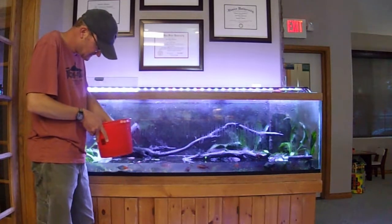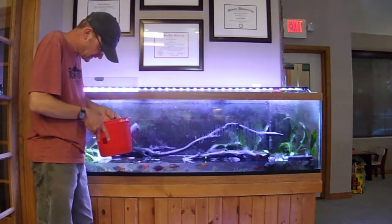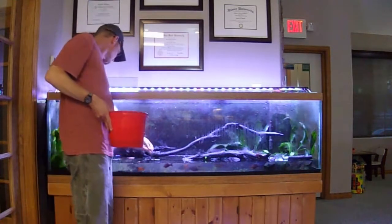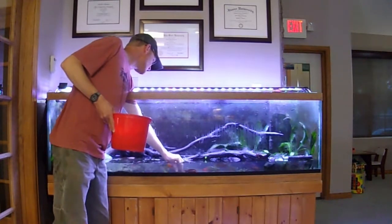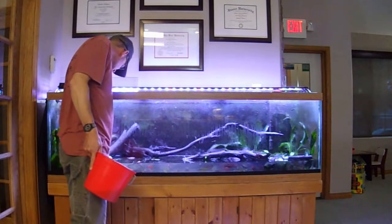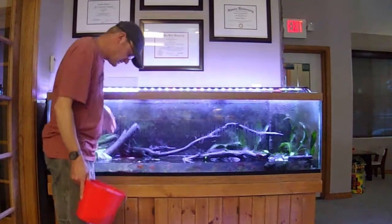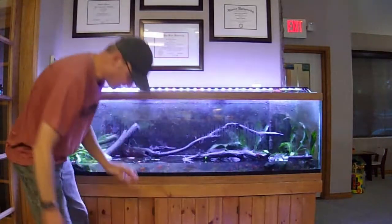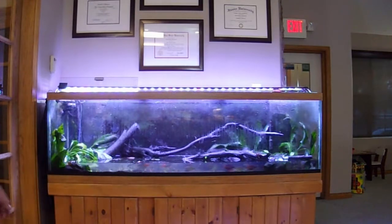So I've got, oh man, a lot of dwarf Sagittaria to put back in here. I don't know if it's all going to go back in, I'll be honest with you. But I want to at least get a good grid pattern going so it'll form a carpet again. Anyway, things are going okay.